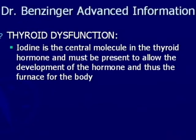So what we know is, in Dr. Benzinger's advanced information, thyroid dysfunction, iodine is the central molecule in a thyroid hormone. It must be present to allow the development of that hormone, and thus the furnace of the body itself for your well-being and your health. So guess what? If in fact you're taking Synthroid or one of those medications that's interfering with iodine ever getting into the body and being utilized, guess what? That's why a lot of people go on that medication and never, ever, ever come off.